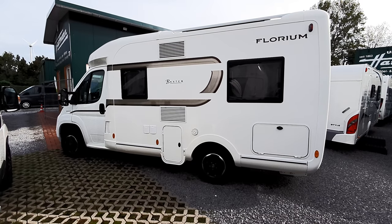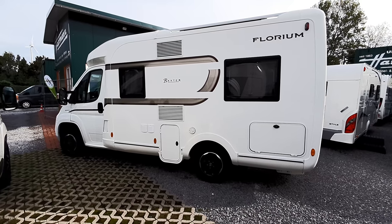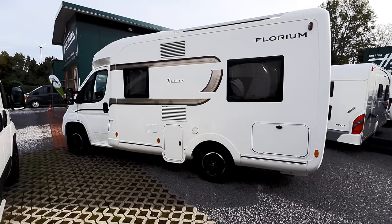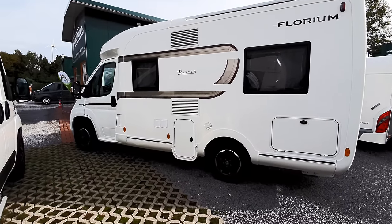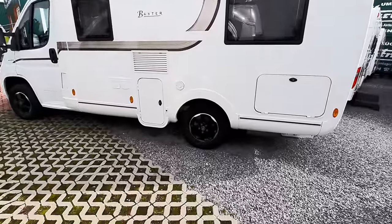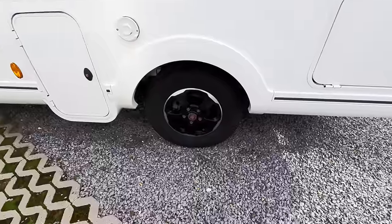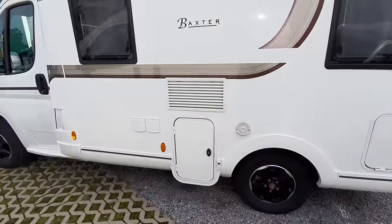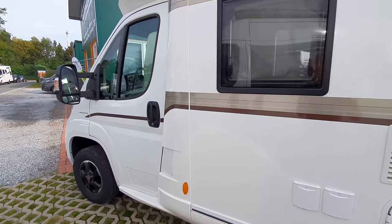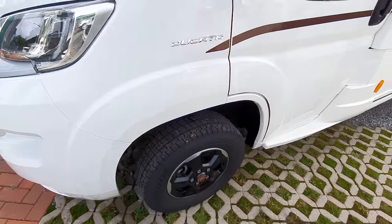This is a used vehicle, 2019 model, but it's only got 7,500 kilometers on the clock. It's going to come at a price of almost 60,000, but it does have an extra 20,000 worth of extras, if you like, thrown in with it, such as all-weather tires. It's got satellite on the roof, a TV system, so for that you're looking around 3,000 if bought new.